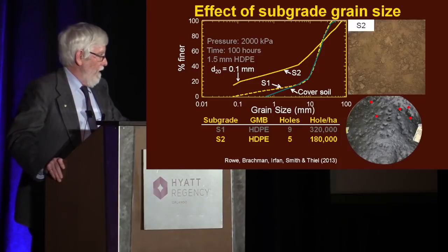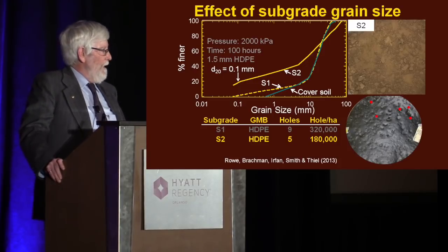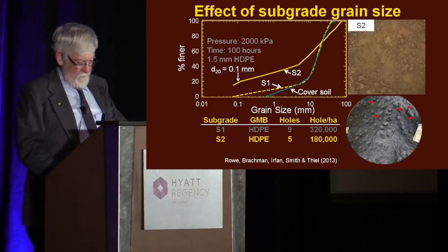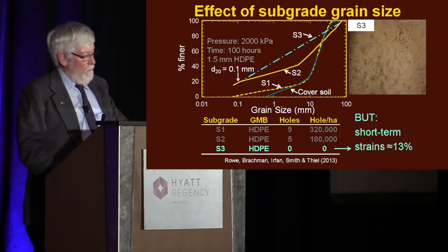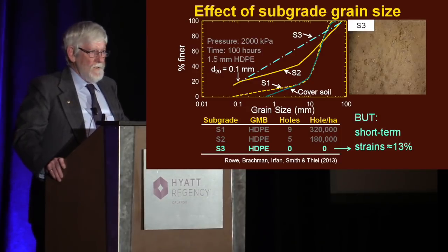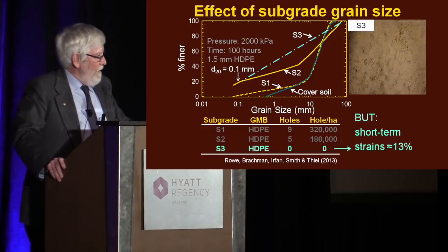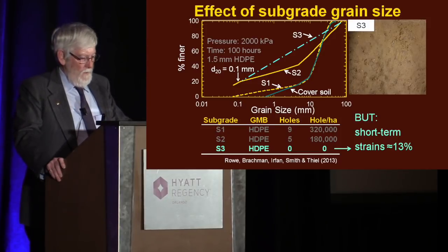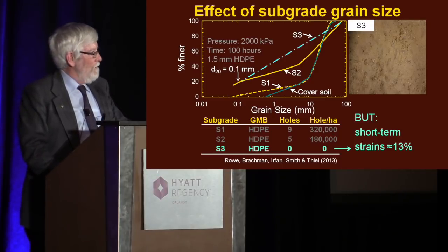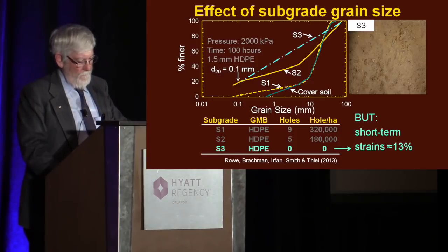Now, it turns out, and this is the point of this story, that that is related in part to the subgrade. So here's the same cover soil, but a subgrade with a D20 of about 0.1 millimeter, and we find we're reduced to 5 holes. But what is particularly interesting is that if we take another subgrade with exactly the same maximum particle size and the same D20, but more well graded, we have no holes. So it highlights the importance of the grain size distribution of your subgrade.